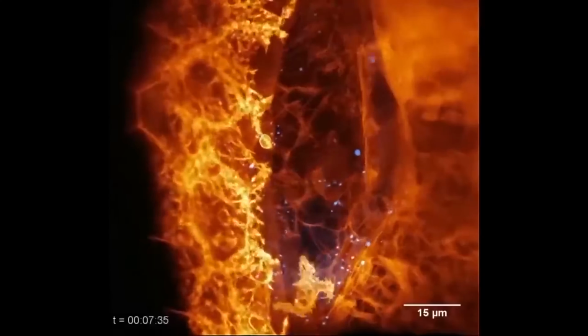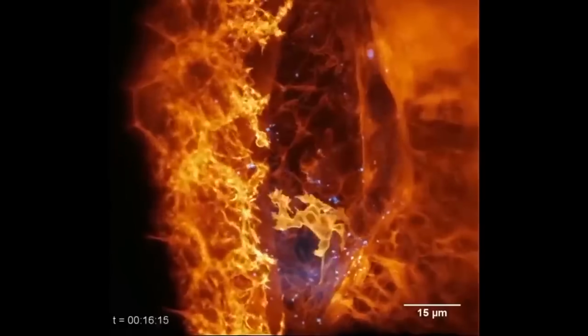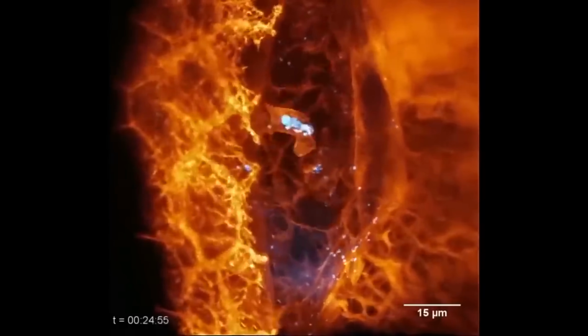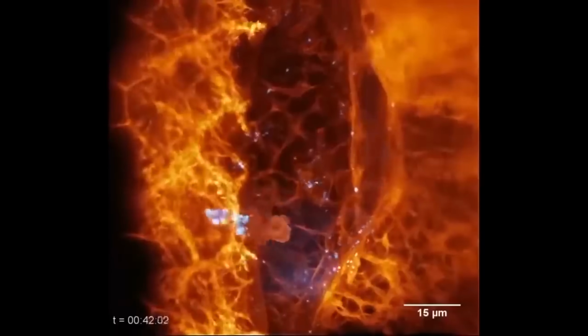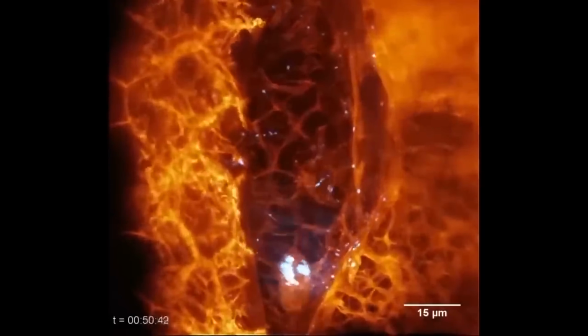What you're looking at right now is a cell moving through the body of a fish. This cell is moving around and cleaning up any junk it could find. Those blue dots inside the cell are junk it already cleaned up.